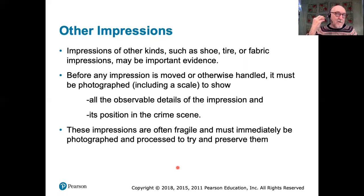And the photographer has to be very skilled and has to make sure that it is completely in focus, that it features even the very smallest details for comparison, because we're going to do the comparison in much the same way we did with fingerprints. And that is, there's a gross overall pattern which tells us things like, say, for a shoe print, the make and the model of the shoe.